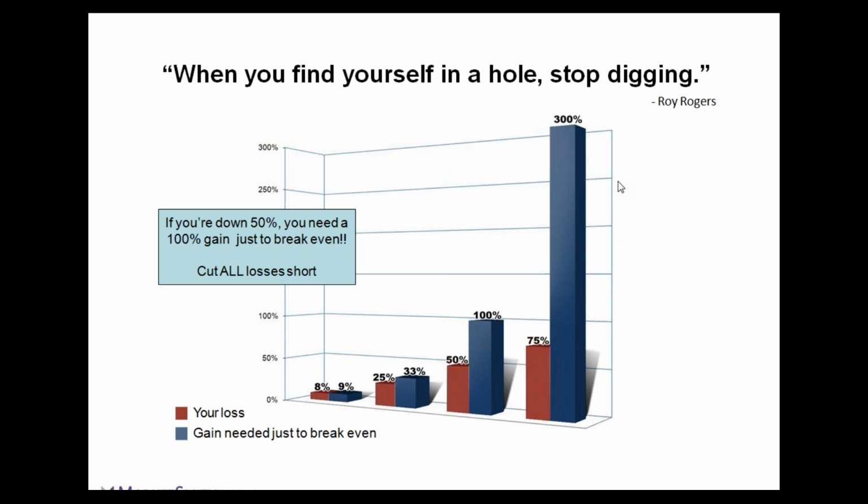So what happens if the stock is down 25% from your purchase price? What that means is that in order for you to break even, that stock has to rally by 33% from there. So what happens if a stock is 50% below your purchase price? What that means is that for you to break even, the stock has to jump up 100%, or the stock has to double just for you to break even.